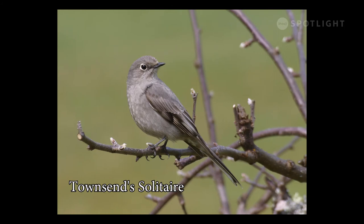The Townsend solitaire is rare in our area. This is the only one I've ever seen. Note the robin-like shape and the white eye ring.